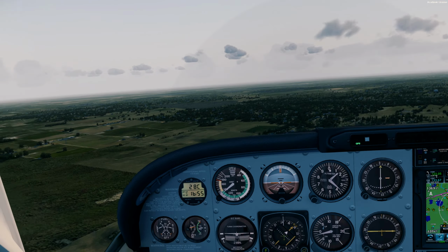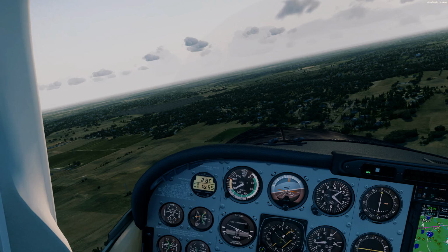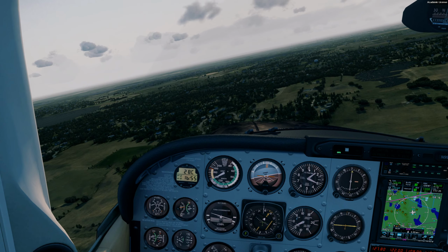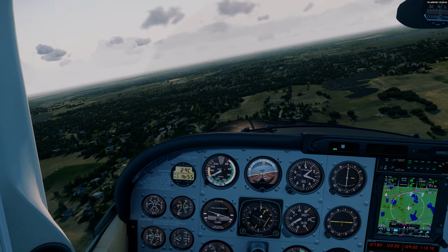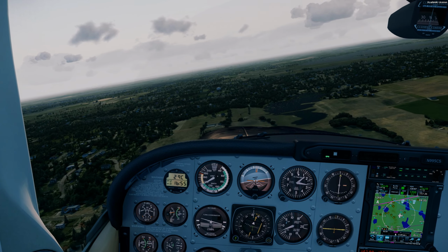Okay, so we're coming up on the second tower. Stutter, stutter, stutter. Man, that is so depressing when that happens. Just takes you right out of it.